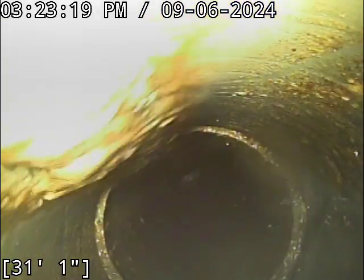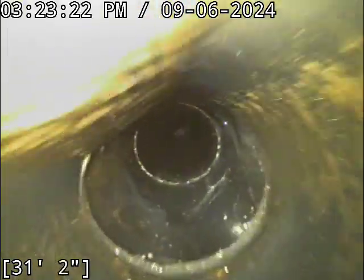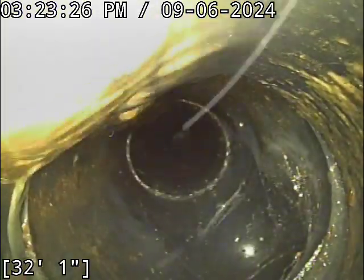Anyway, when we pull back, and that right there, there's your clean out. That's a two-way tie-in. If you haven't figured it out already, my camera is upside down right now. Sorry, I've been doing this 13 years. That doesn't bug my eyeballs a bit, but it's probably kind of funny to look at for the average person.